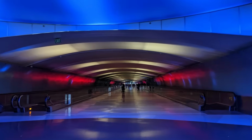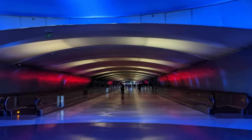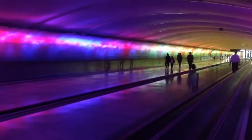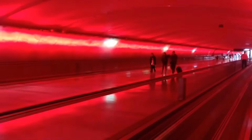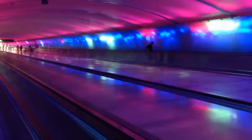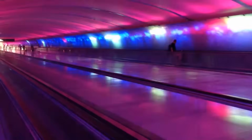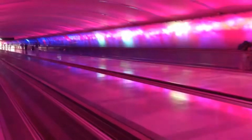Detroit's underground also includes historic salt mining tunnels and the McNamara Terminal Light Tunnel at Detroit Metro Airport. This 700-foot tunnel dazzles with colorful LEDs and glass panels, etched with flowing river designs, offering travelers a calming, artistic journey.